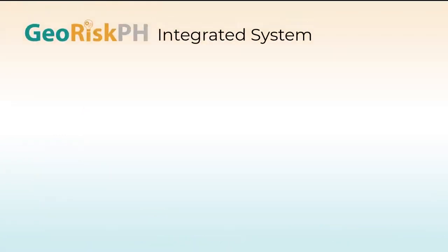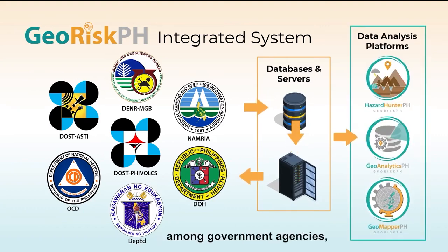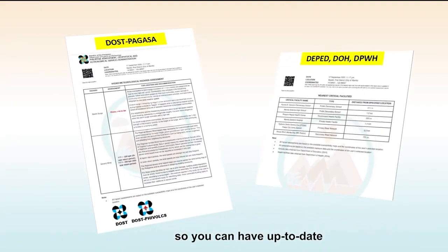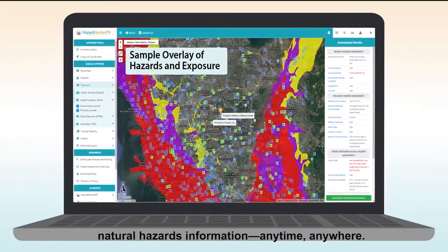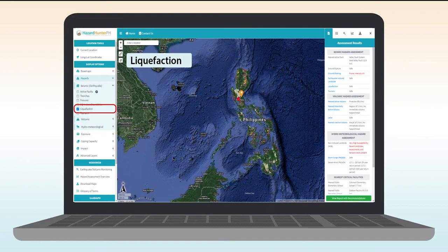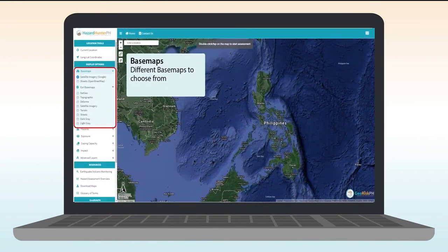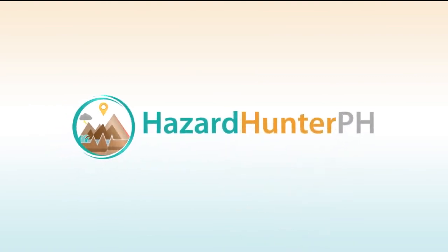Hazard Hunter PH is a collaborative effort among government agencies, so you can have up-to-date natural hazards information anytime, anywhere. Enjoy free, contactless hazard assessments in one platform. Hazard Hunter PH. Hazard assessment at your fingertips.